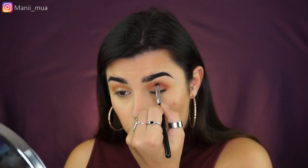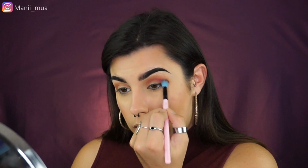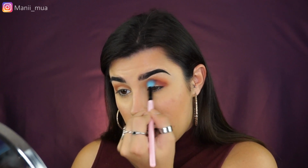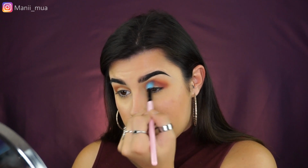I'm loving these warm tone colours. And what I'm going to do is go back in a little bit with that colour and just blend those two together. Those colours are on and I actually love them. They are such a nice combination of colours to work with.